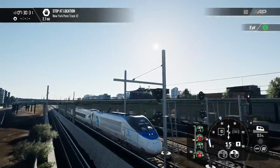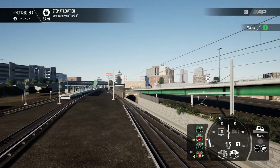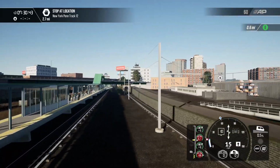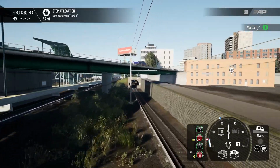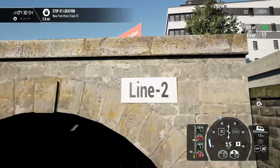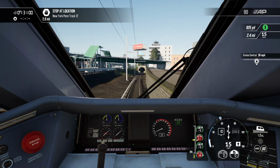Coming up to... why is it still there? Good, good. Let's look at the signing. Line 2? Oh yeah, they've added new signs. So you've got line 2. These are new. And this is new. That's cool. I like that.